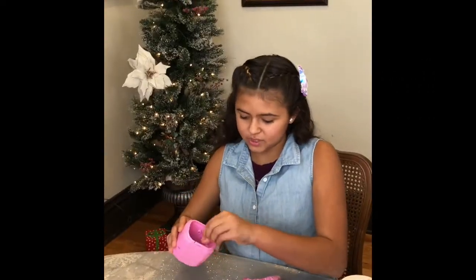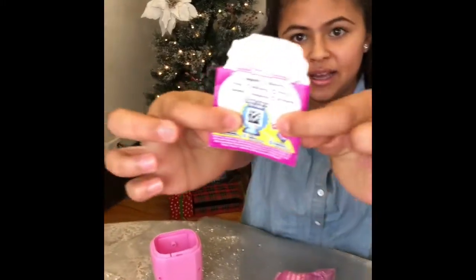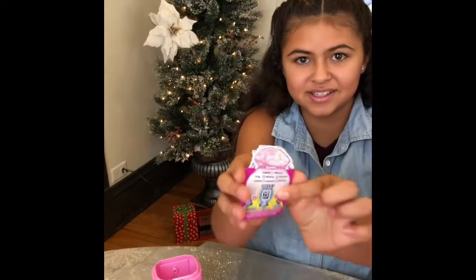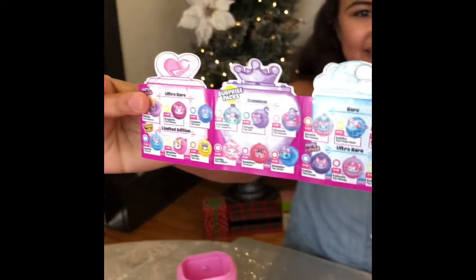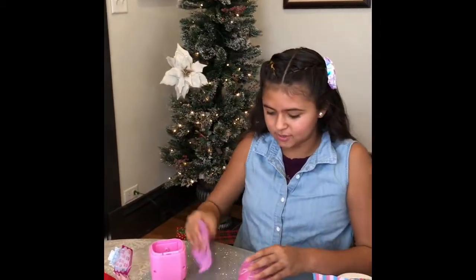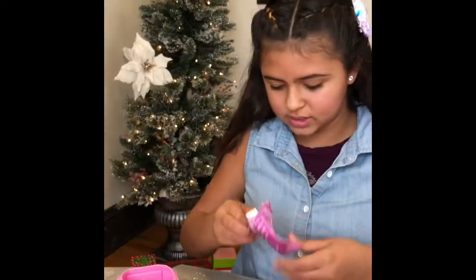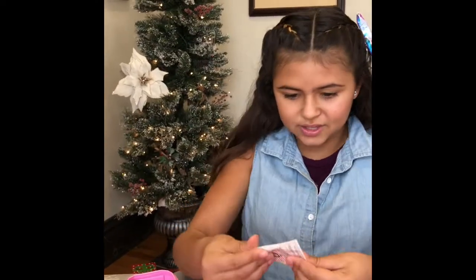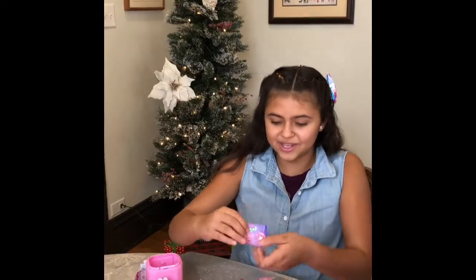So first, we're going to be checking out this little checklist. And it looks here like you get a game by scanning this. Look at all these cute little faces. This is so adorable. So first I'm opening this one. So excited. Looks like these are tattoos. You love tattoos. I love them. And some cute little stickers.